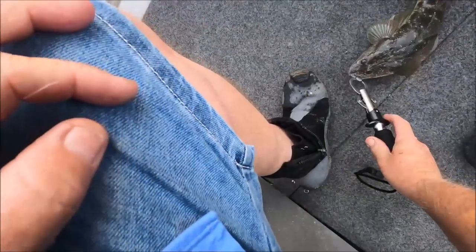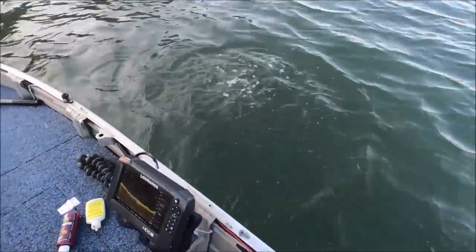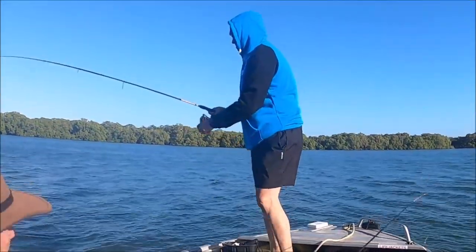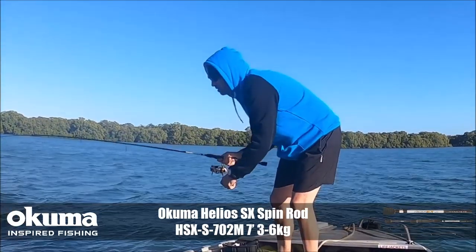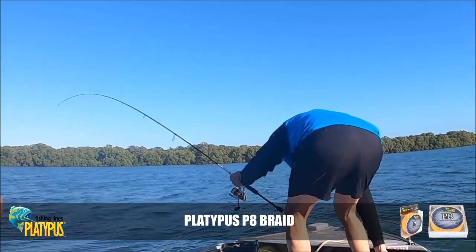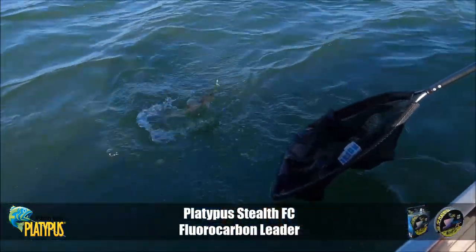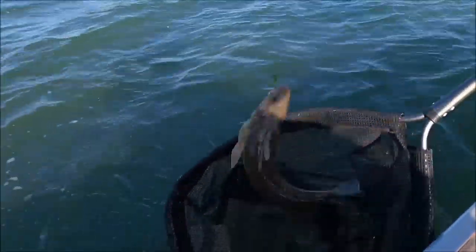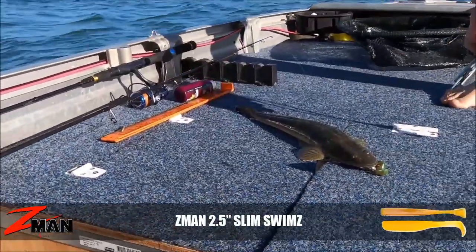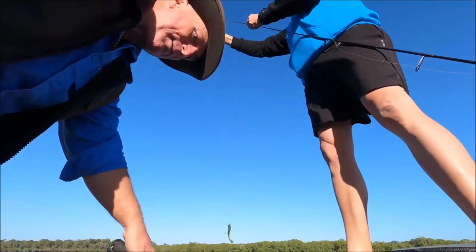Last week's pay. Okay. I reckon he's gonna be just under. Crap release. Be the same size as the last one. No, 39. He's at least 39.9. Spotty. Yeah, it's a nice little fish. Yep, 42.